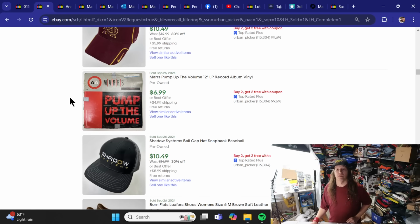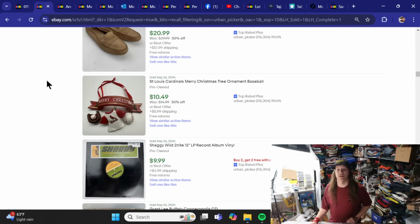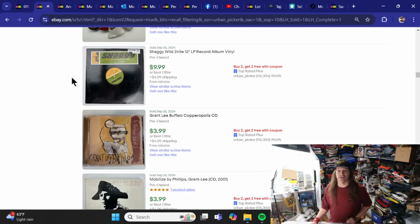So more vinyl from that collection, hats, shoes. I'll have to show Jan, Christmas ornaments sold. More vinyl from that collection.